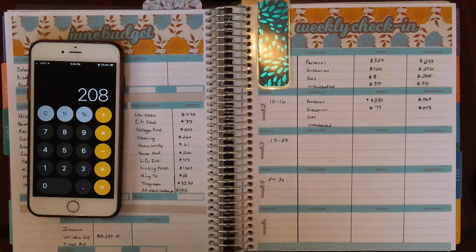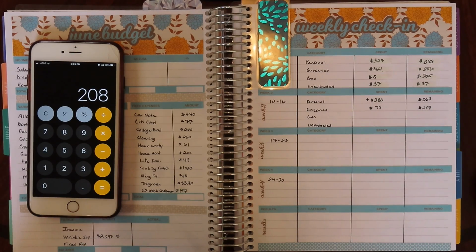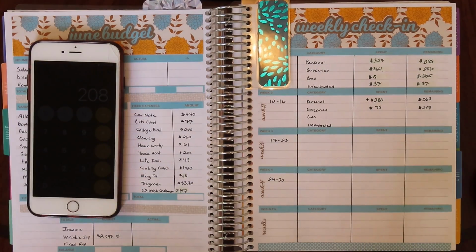remaining. And I know last week I said that I did not want to stuff my envelope for groceries, but I do realize when I thought about it that I probably need to do so, because I don't want to end up like I did last month with a severe overage. So for my groceries cash envelope, I do have remaining funds. Last week, according to my tracker, I had a total of $212. And I spent $50 at Walmart, so I have a total of $162 remaining for my groceries category.